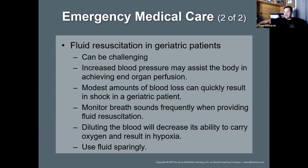And then a modest amount of fluid can quickly result in shock. Something to think about too. They're already having blood problems. And also their heart, your stroke volume's already down. There's going to be multiple issues with that as well. So it's already not functioning as well as it did whenever it was younger, their heart. And so now you're going to have issues with the blood, the pump in itself. And so hypovolemia can happen pretty quickly because those patients already have issues.